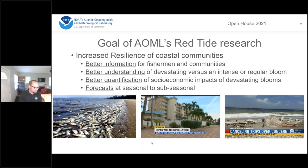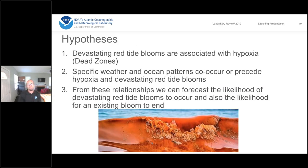So some of the hypotheses we're investigating here is, one, that these devastating blooms are associated with hypoxia, which are the dead zones. These are areas where the oxygen levels are much lower and oftentimes can't support marine life. The second hypothesis we're looking at is the specific weather and ocean patterns that co-occur with and precede these devastating blooms and associated hypoxia. And then from these relationships, we can forecast the likelihood of these blooms to occur, and almost as importantly, the likelihood that an existing bloom will end.